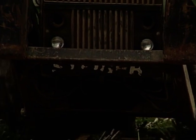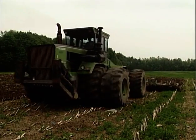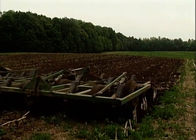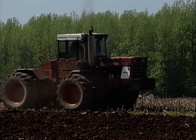Alltid större, alltid starkare. Ingenjörerna drev entusiastiskt trenden vidare. De såg sig som branschledare och det gav erkännande, speciellt från konkurrenterna. Snart tillverkade Steiger för andra märken. International Harvester var en av kunderna.